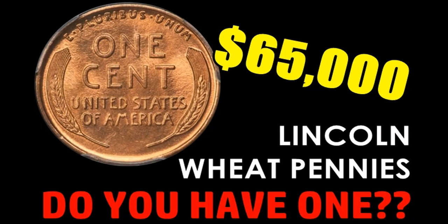Out of the three coins, the minimum price guide value is $65,000. But wait, that's not all. Some of the coins have sold in excess of printed price guide values. You're not going to believe how much some of these coins have sold for.